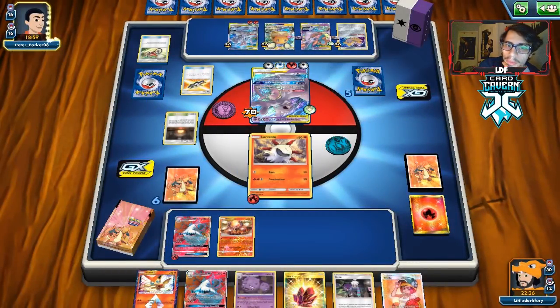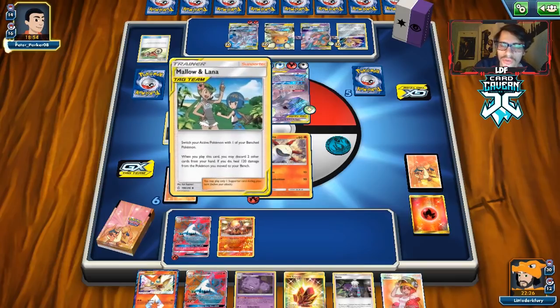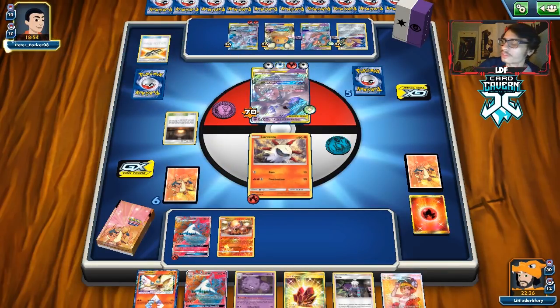Let's see what happens. I think what we're going to do at this point is set up a play with Victini. The problem is, though, we can't really use Victini too smart, because if we ever put it on the bench, it's just cross-division bait. There's the Mallow and Lana.